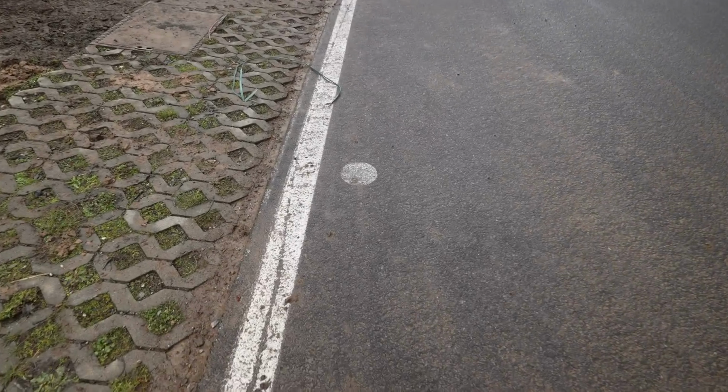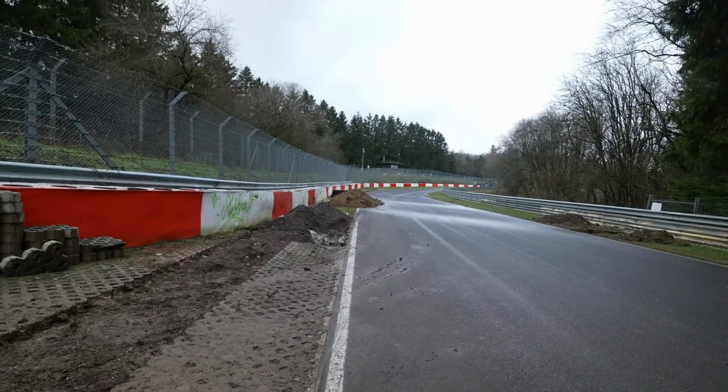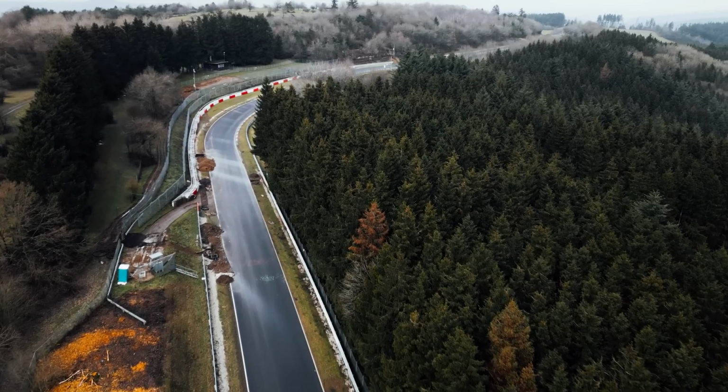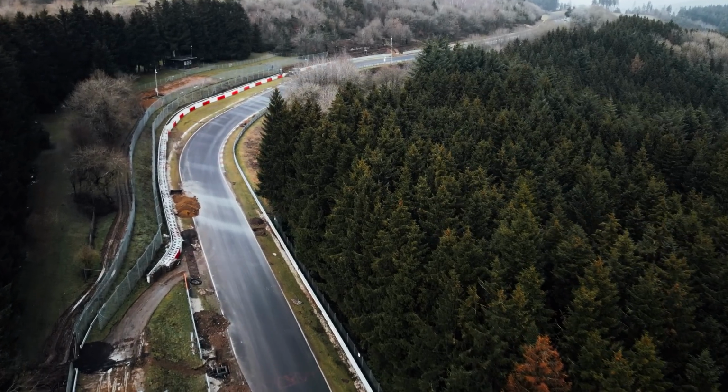Here's another white dot that you can use as a turn-in reference point towards the right curbstone. I do have to comment on one thing, because this is such a high-speed blind corner.